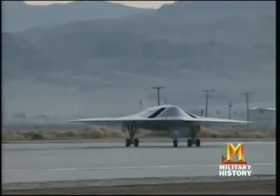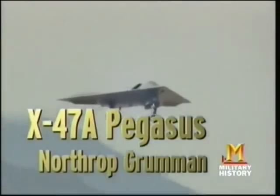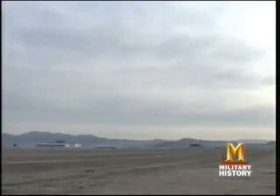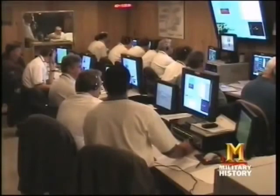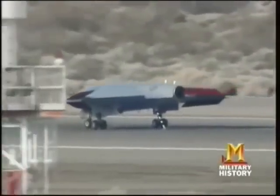Northrop Grumman is also testing an unmanned combat air vehicle, the X-47A Pegasus. It was designed as a flight demonstrator for the X-47B that could be used by the Navy. Pegasus was our UCAV demonstrator. It was a company-funded investment. The way we approached the Pegasus was basically to demonstrate that, in fact, you could take an unmanned combat air vehicle and land it on the deck of an aircraft carrier.